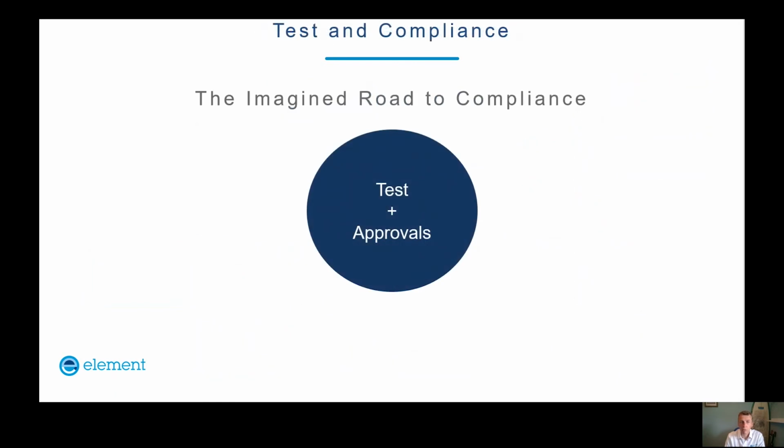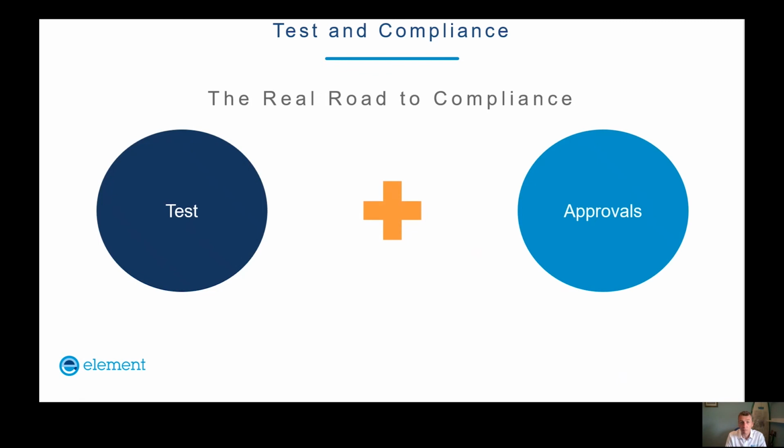Okay, so on the topic of testing and approvals then, people often think of testing and approvals as being the same thing, but they're really not. There's testing and there is approvals. You can have your product tested and it's not approved. And if the testing is incorrect or to the incorrect standard, or you've taken the wrong approach, then your product may be fully tested, but will never be accurately approved, and therefore you can't sell it or shouldn't sell it.